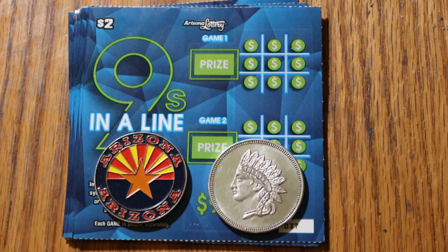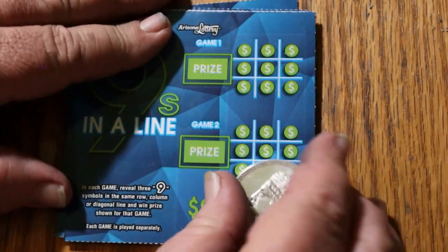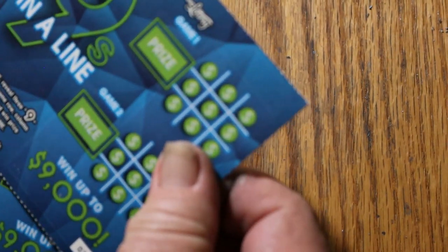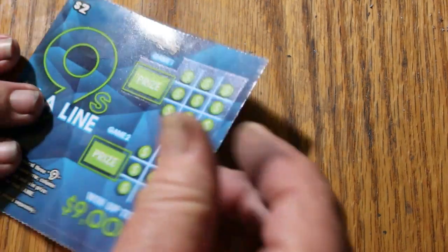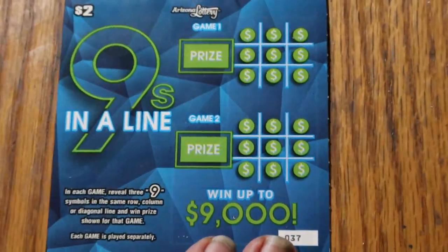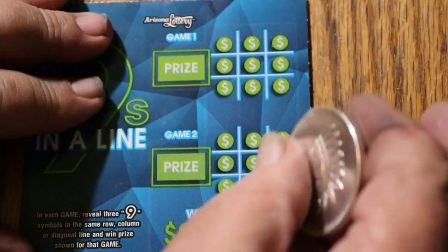I've got tickets 37 through 46. Odds are 1 in 3.98, and the book number is 205-369. And that said, we get underway. Starting with ticket 37, working our way up. Okay, that there. There we go. Let's see what happens here.